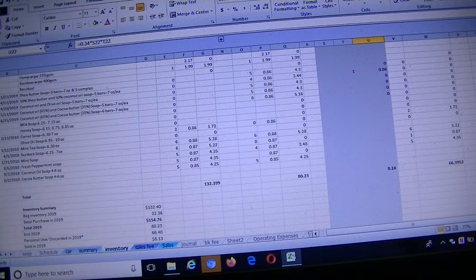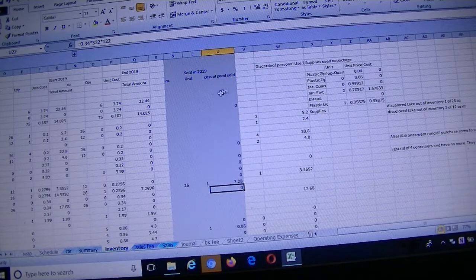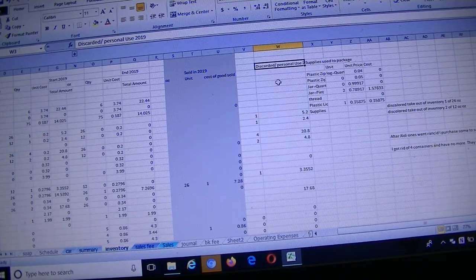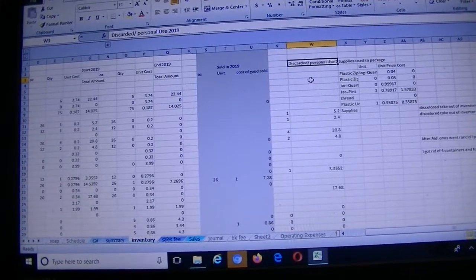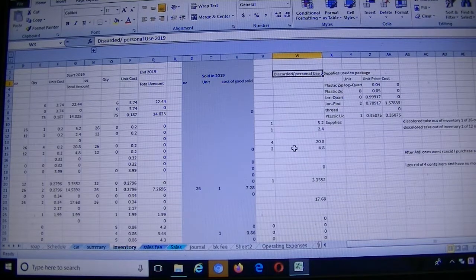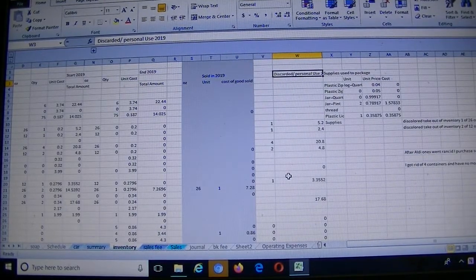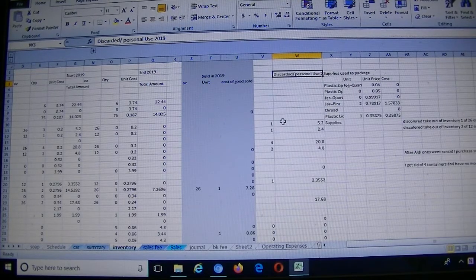And in my spreadsheet, I have discarded or personal use. So I have it there, and I'll record them as well, because when I was counting my inventory, I recorded that information. When I take something out of the inventory for personal use, I'll take a note of it next to what I recorded in my notebook, that I have this amount of soap on hand for sale. If I take something out, I'll write down that I took it out for personal use and the day that I took it out. So it's easy for me to record that information here.